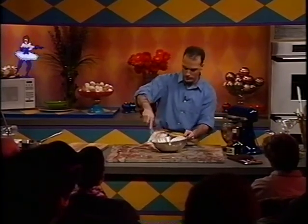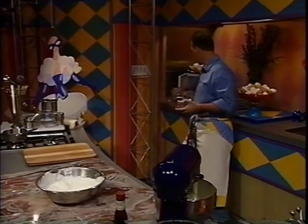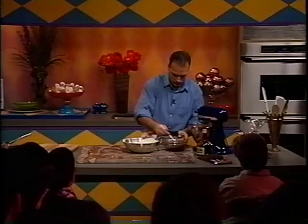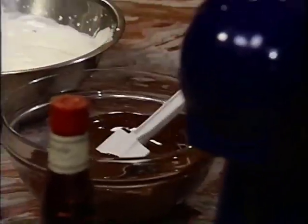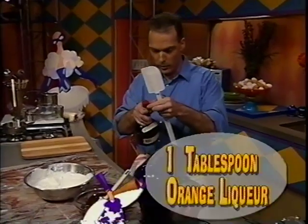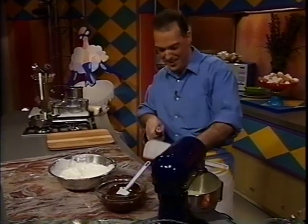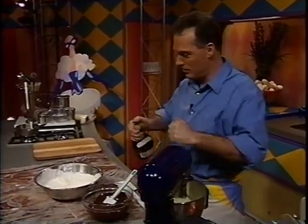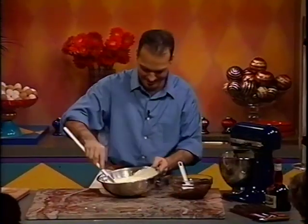I hope the chocolate is ready because I forgot to check the chocolate. Yes, it's ready. Good. We're going to add a little bit of orange flavor to that. We do that a lot in France. We love to put booze in every dessert we do. Like a tablespoon. A big tablespoon.